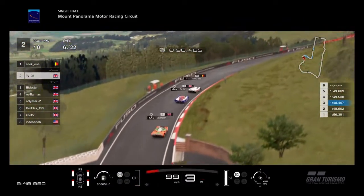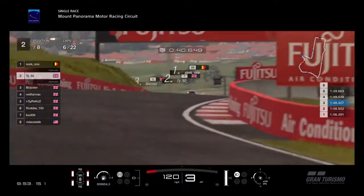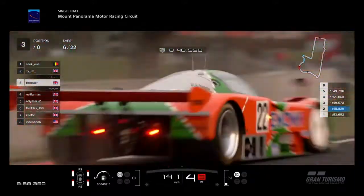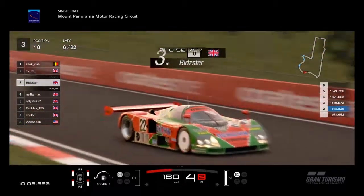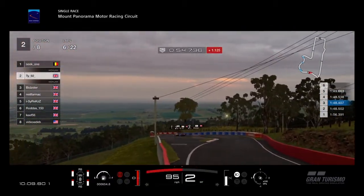This is where the Nissan's slightly better than the Jaguar. Let's see if this is the bit where TY can close in. But Bidster's good round here as well. Don't forget Bids as he goes over the top. Dominated race 1 by more than 15 seconds as we go up and over the top. Bidster trying to stick with these boys and get his lead back, but doesn't look like it's happening anytime soon as we go down the hill into the dipper.